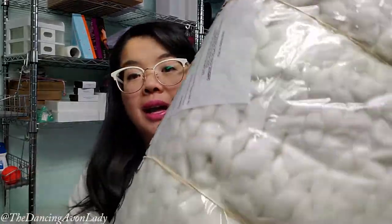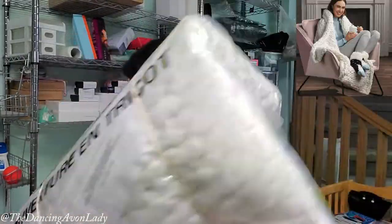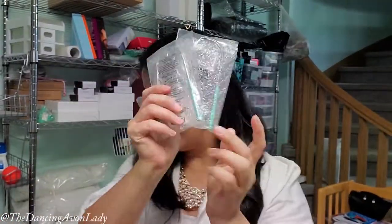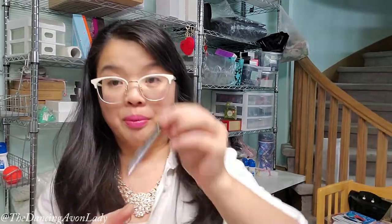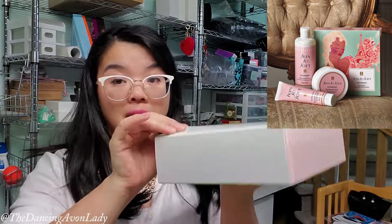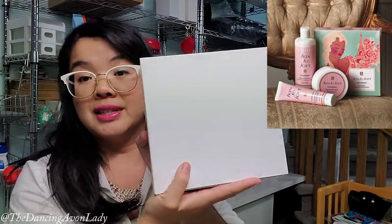Ooh, they even put an elastic band around it this time. Here is another one of the huge and gorgeous knit blankets. That's for the first customer who ordered that. Her sister also ordered one. And then these I was actually really surprised about. They're stainless steel tongue cleaners. How interesting. So two of those. A brown chocolate glimmer stick. And this feels heavy. Oh, I know what this is. This is the Skin So Soft Winter Soft Iconic Gift Set.